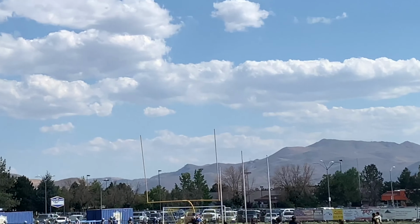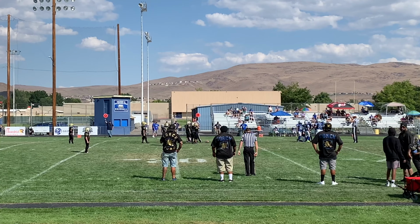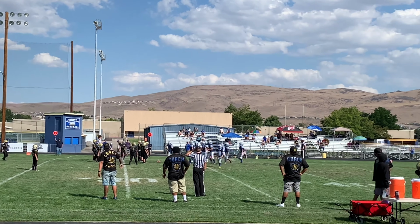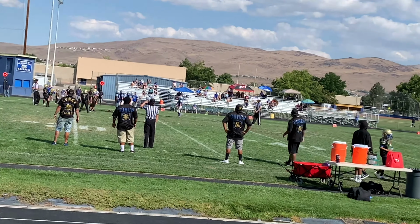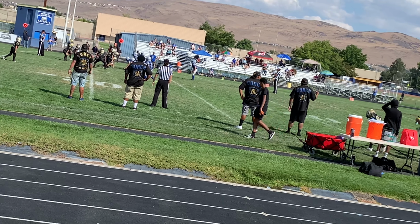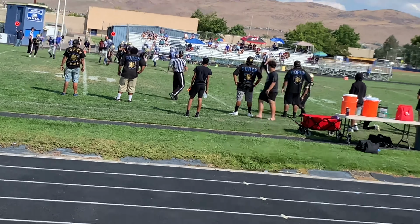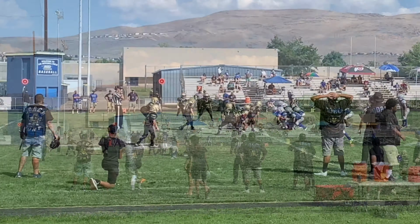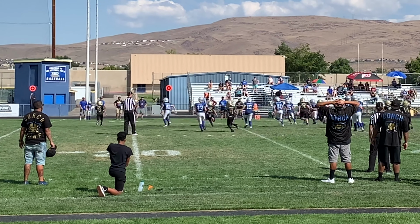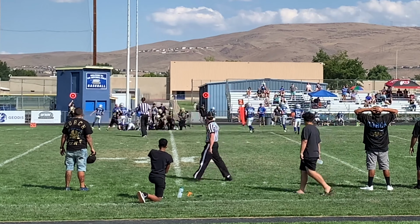Yeah! Yes, sir! McQueen with the handoff, but the defense is all there. Pitch to number 18. He has some blockers. He's going upfield. He tries to make a cut. He makes one cut.